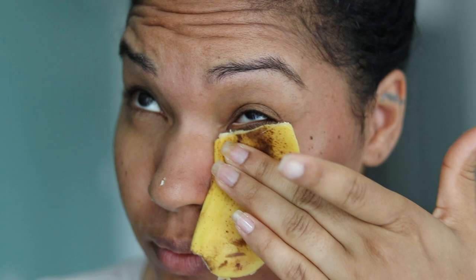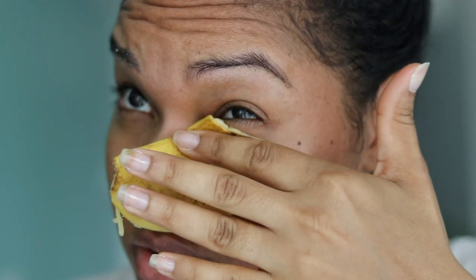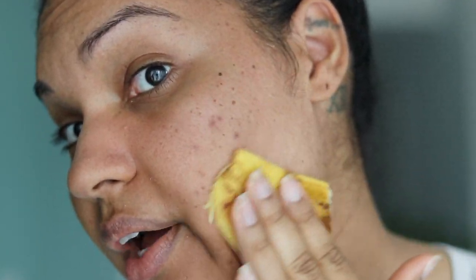I don't know if I mentioned it, but you want to use fresh bananas. Do not use old banana peels at all. Like, you need fresh. It has to be fresh, okay? You know that when fruits are exposed to oxygen, they start losing their nutrients. So you need to use a fresh banana peel, okay? So tomorrow's the last day. I can't wait to show you my results.